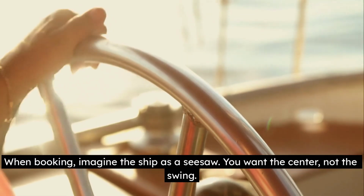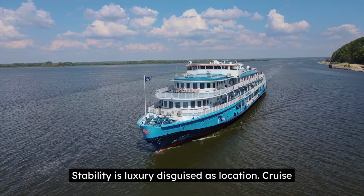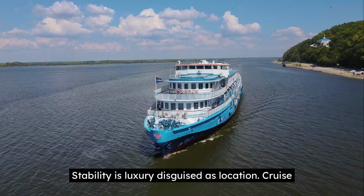When booking, imagine the ship as a seesaw. You want the center, not the swing. Stability is luxury disguised as location.